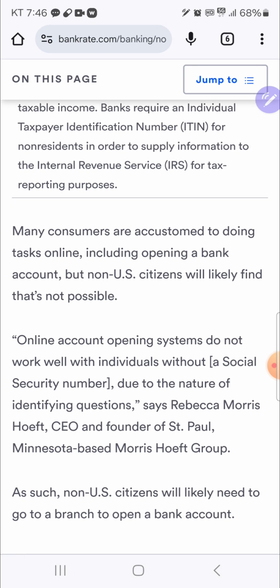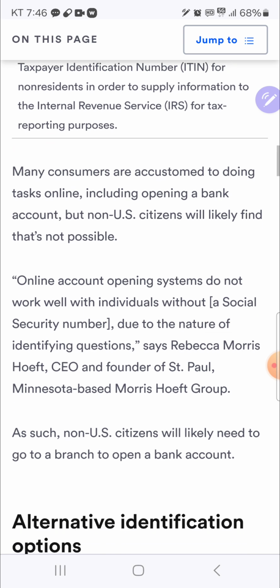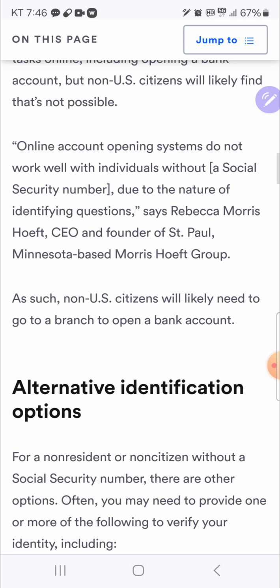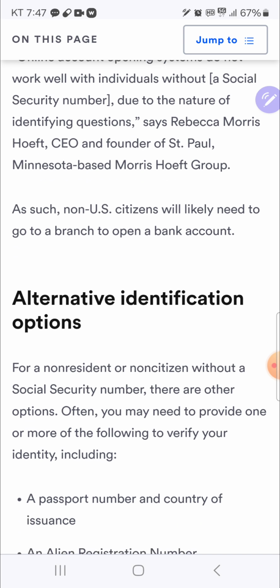Many customers are accustomed to doing tasks online, including opening a bank account, but non-U.S. citizens will likely find that's not possible. Online account opening systems do not work well with individuals without a Social Security number due to the nature of identifying questions, says Rebecca Morris Hoeft, CEO and founder of St. Paul, Minnesota-based Morris Hoeft Group. As such, non-U.S. citizens will likely need to go to a branch to open a bank account.